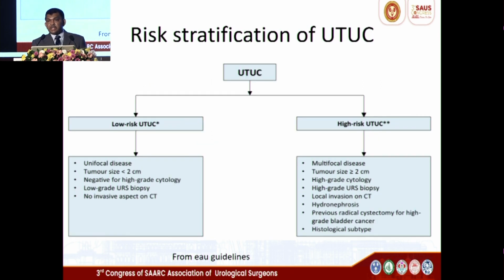So before deciding which patient to go for conservative management and which patient to go for radical management, we should do the risk stratification of UTUC, and this is a simple approach. This is a unifocal disease, tumors less than 2 centimeters, and these patients in the low risk category can safely go for conservative management.